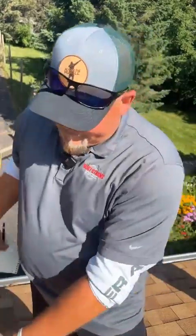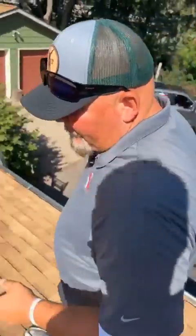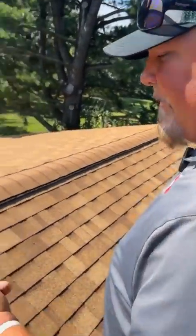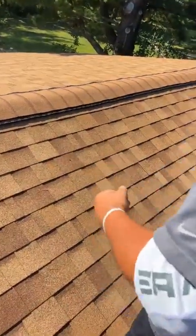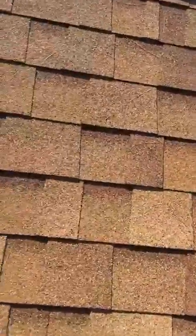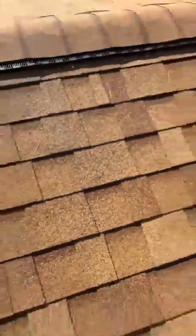You see that? There's a difference between that and the blister up here, where it basically blisters out that granule, so it's just basically fiberglass. See there? See how there's no granules embedded in that? See how it's flaked out? There's your difference.